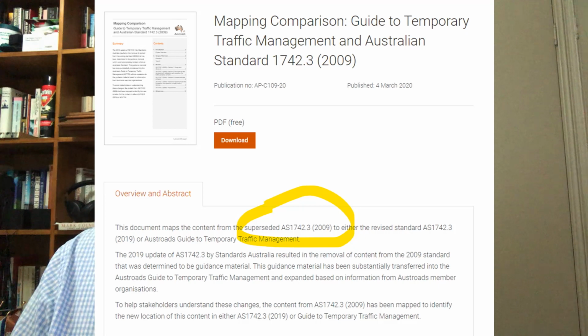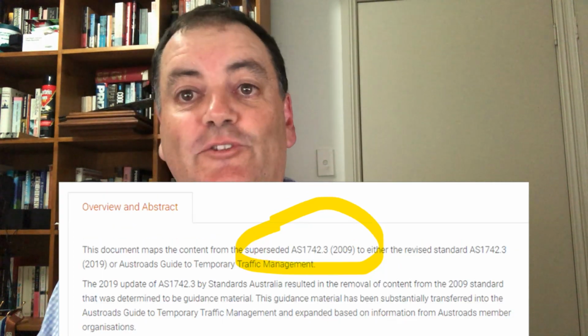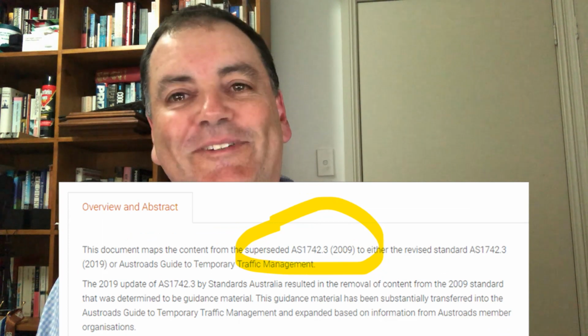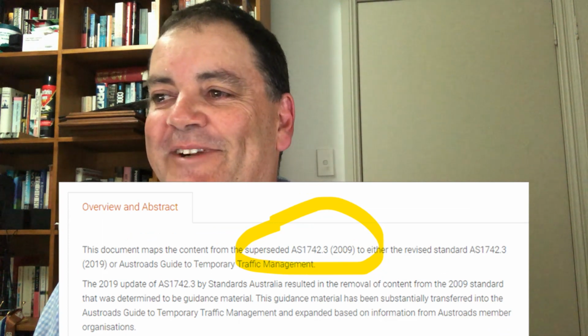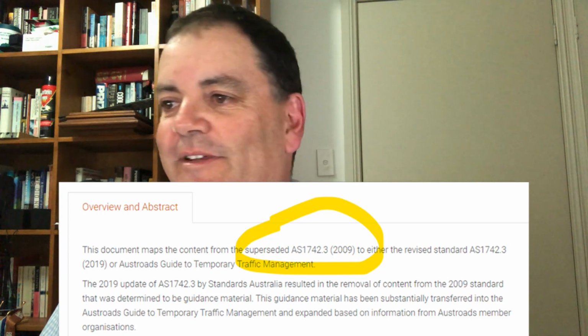And so if we go on and have a look, because I did a search, I went, let's look for AS1742, and up comes this thing. This is all I could find. Mapping Comparison, Guide to Temporary Traffic Management, Australian Standard. And it clearly says here, the document maps the content from the superseded AS1742.3, 2009, that's the one they're talking about. 2009 seemed to be a good year for documents, didn't it?